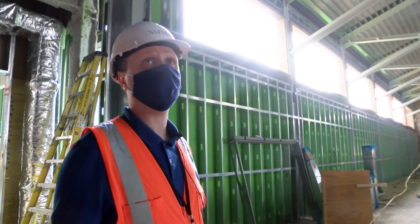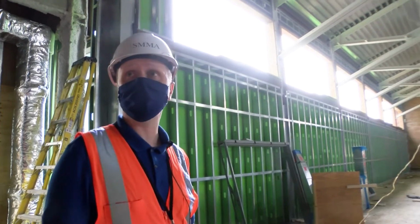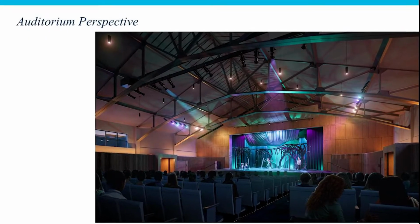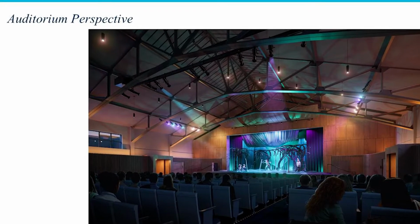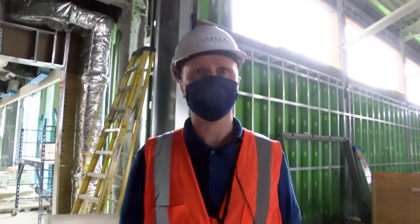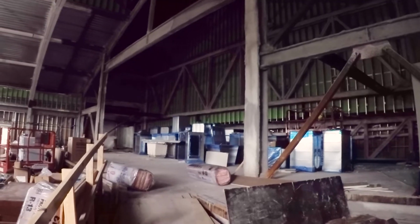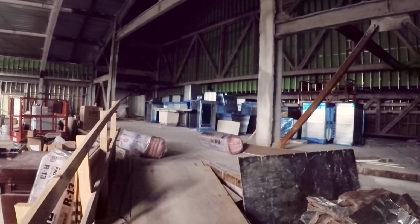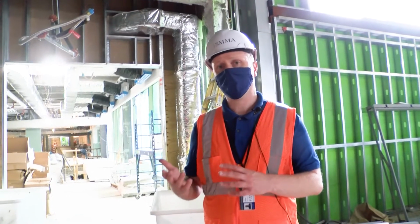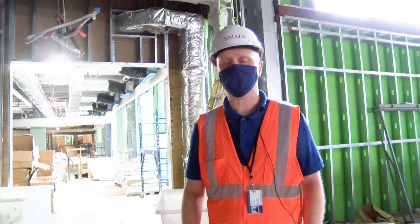The stage is off to our right-hand side, and the stage will be equipped here with a fully functioning rigging system, so that scenes can actually be raised out of the way. We'll have lighting bars as well as curtains. So a functioning production can occur here, whereas in the previous auditorium environment, or the current existing auditorium environment, everything is more of a fixed condition.